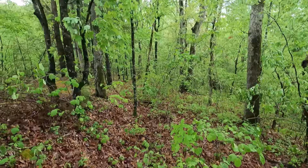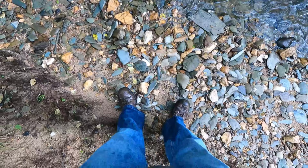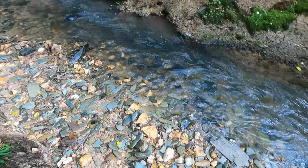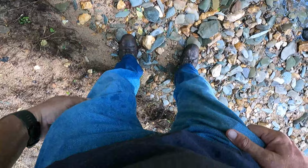Had to go to find some old growth forest. Ooh, dang. Water everywhere. All right, I found another spot. And if you notice, my feet are soaking wet. I just slid down that log right to the water. But I am looking, and my shoes are waterproof, so my feet are not wet yet. But my pants are.